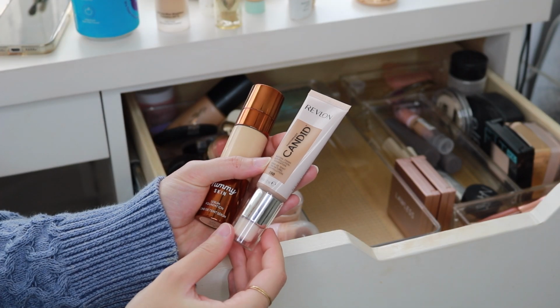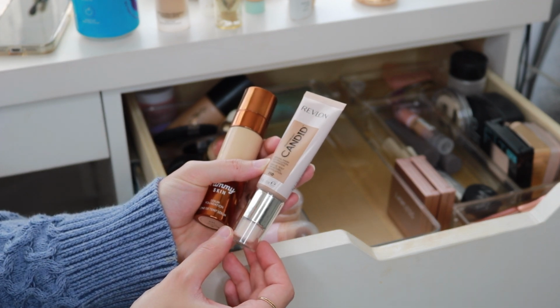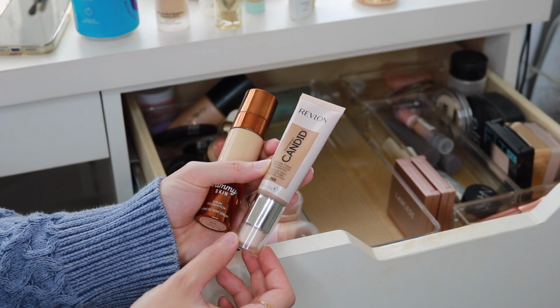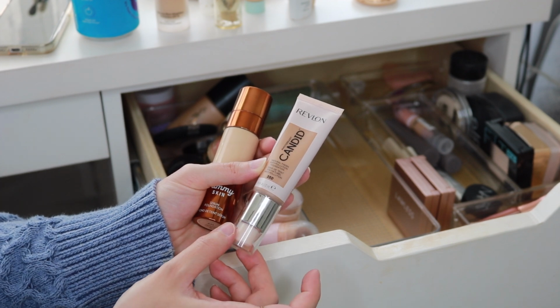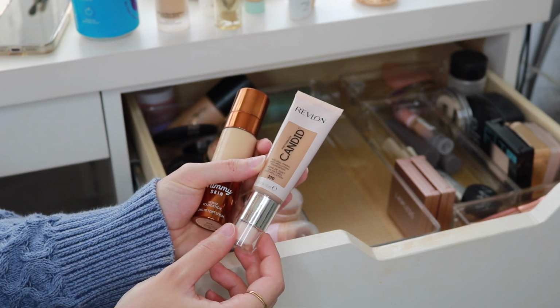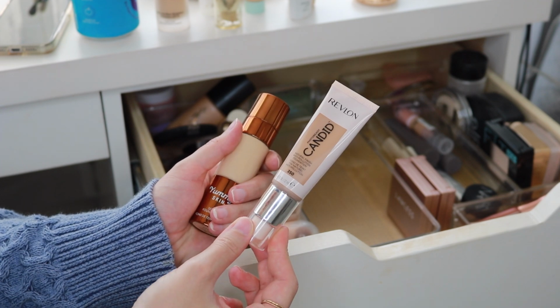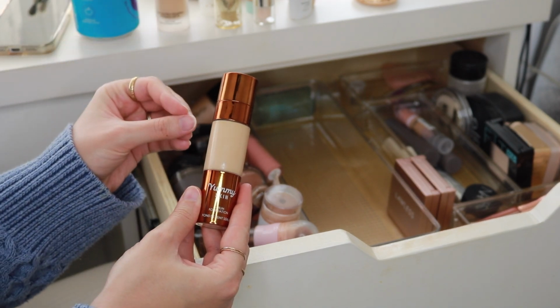The Revlon Photo Ready Candid, I do really like the formula of this one, but it is definitely a deeper tone that I can only wear in the summertime, although the only other true summer shade I have is my ColourPop one, so I might keep this just to have another foundation in a darker shade since I do like the formula. This one I might put on a maybe pile. I'm just kind of on the fence about it.